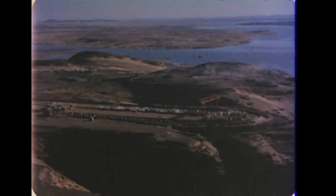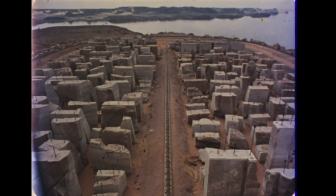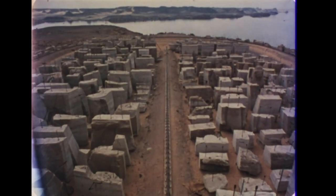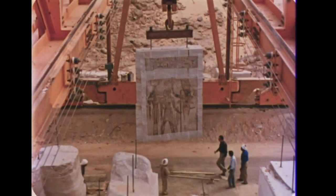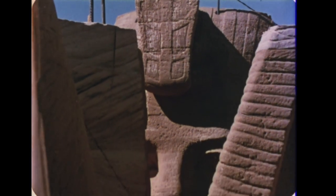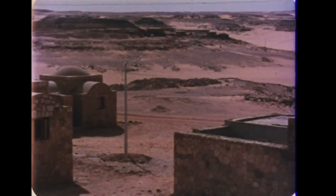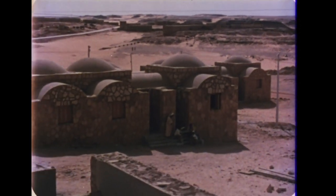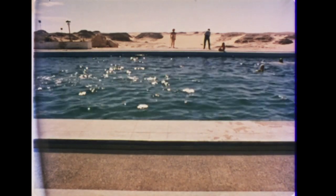The two storage sites are located on a plateau near the spot where the temples are to be re-erected. The position and number of each block is registered just as if it were a book in a library. From his temporary resting place, the great pharaoh can look out on the round roofs of the houses built for 1,000 workers. He may even cast a longing gaze over the swimming pool whose waters must seem like a mirage in the desert.